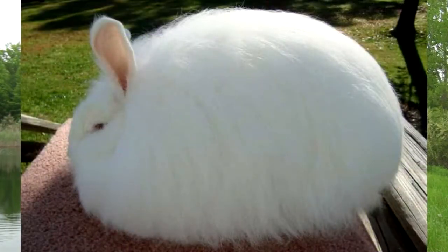And then finally you've got the meat and fiber. A meat and fiber rabbit is going to be an Angora rabbit. That's what it's called. These are rabbits whose hair is constantly growing. They've got to be trimmed, and then their hair can be used to make yarn, weave it into cloth. So many different things you can use. So answer that question, number one: what's your intention and purpose for raising rabbits?